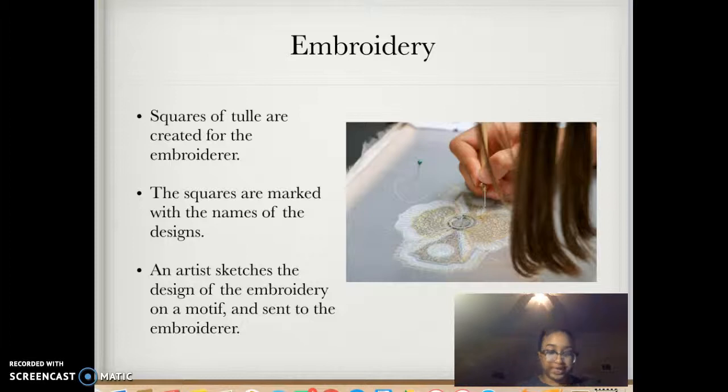Another example of the loom technique is shown in the video by Camille, where they show an embroiderer using this technique.